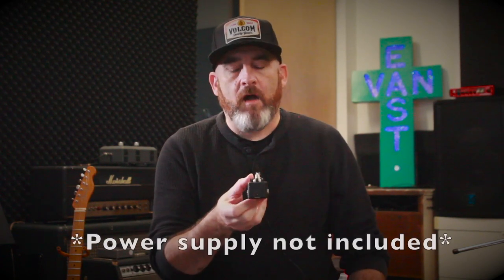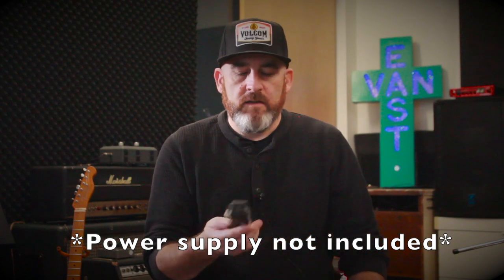Once again, it's a rugged housing. It's got some density to it, which leads me to believe that it's well made and it's going to stand the test of time. Obviously has the side jacks, and your power is at the very top or the back end of the pedal. So pretty excited to check this out. If it's anything like the first pedal that we received from Sonicake, it's going to be a hit.